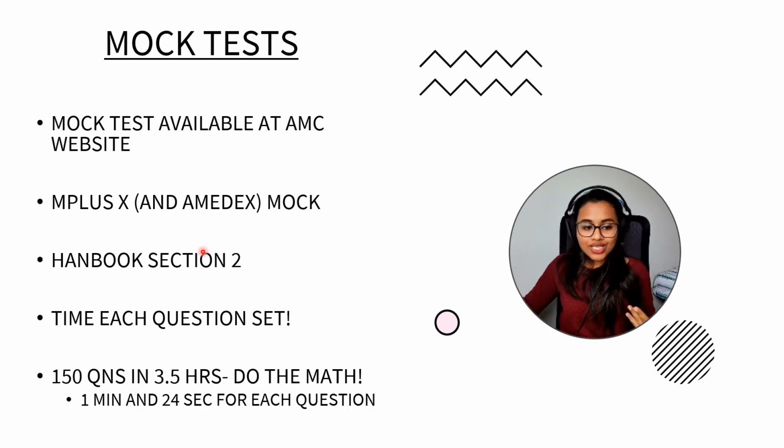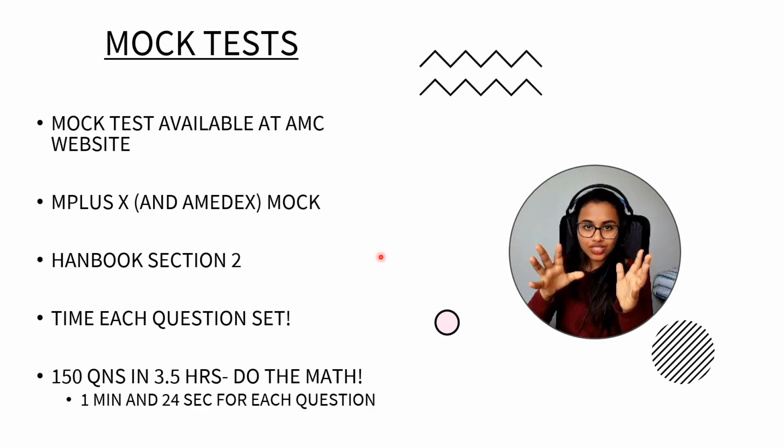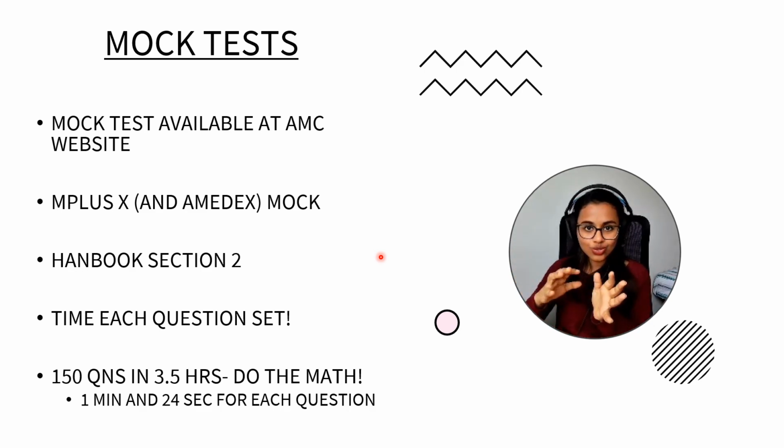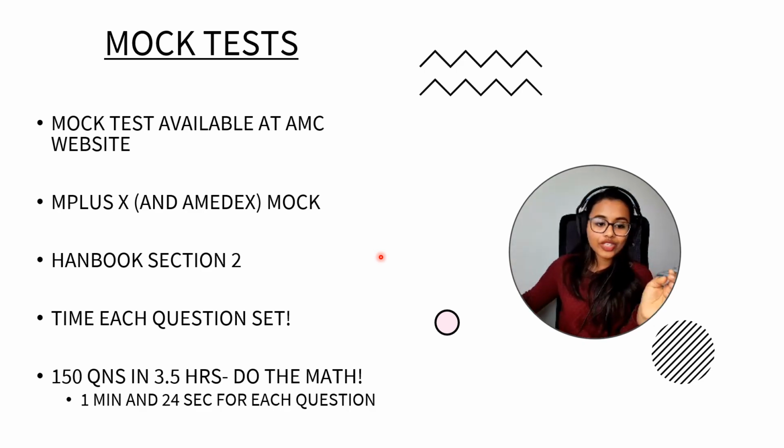What we did, me and my study partners, was the handbook section 2 that I told you about. So it's a mix of all topics. It's jumbled questions. It's not organized like questions from cardiology, questions from psychiatry. It's not like that in section 2. Section 3 onwards, it's all organized and topic-wise questions. So that's why we mainly use section 2 to do a mock test.